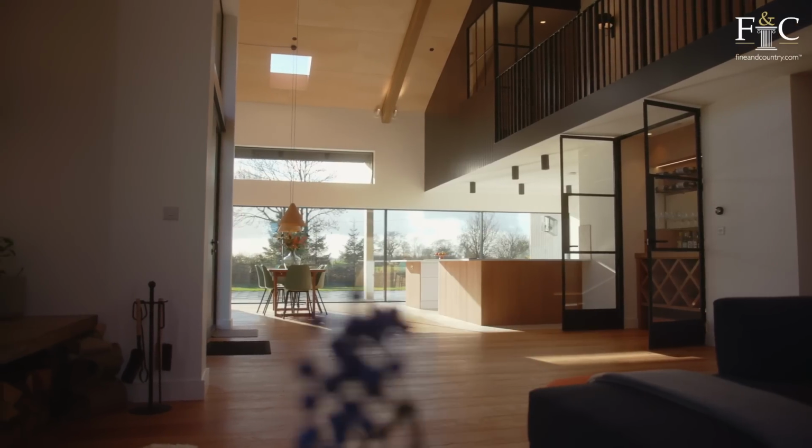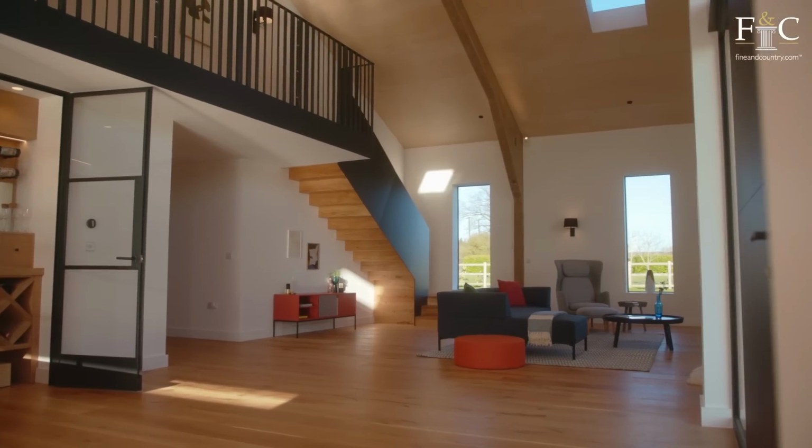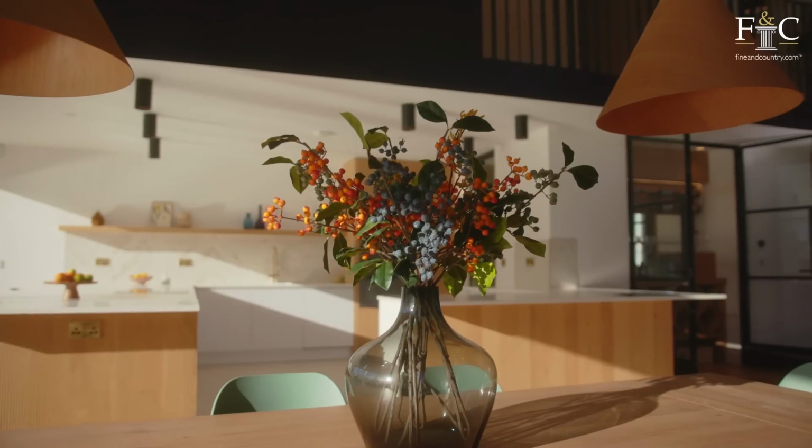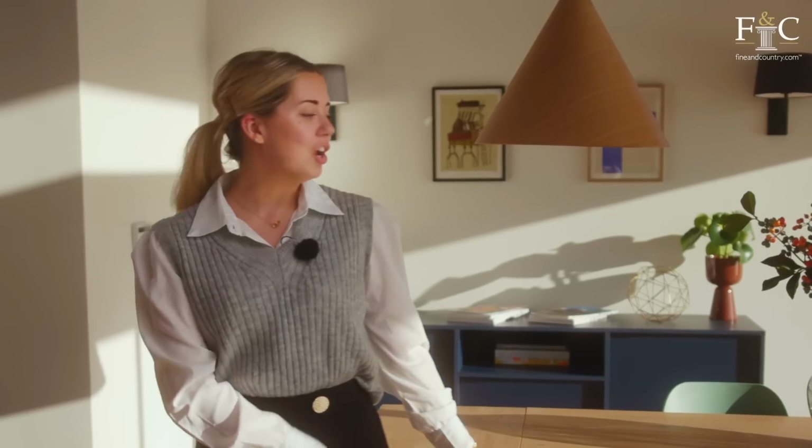The reception areas downstairs seamlessly blend into one another, making this the perfect family home, or perhaps good for a couple who love to entertain. There's loads of space in here, and I love that there is lots of room for an even bigger dining room table, so you could host all of your friends and family for the best dinner party.